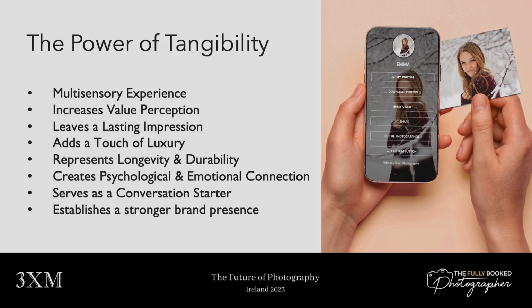And because it's a physical product, it represents longevity and durability, so it's a keepsake product. With digital things, they can disappear into the ether and we don't know where they are. Because it's a brand new technology, it uses NFC technology, which is the same technology as contactless payments, it serves as a conversation starter because it's something different. It's something that most people have never seen before.